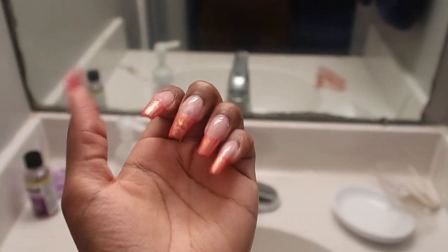Also these are my nails. I did them before we came. They're pink, like a hot pink with a pink chrome glitter. They look crazy because I did them at like 12 a.m. as you guys saw, but I don't think I ever showed you guys what they looked like after I did them. So let's go to the pool.